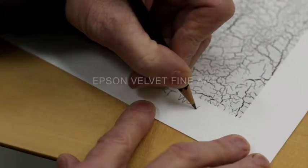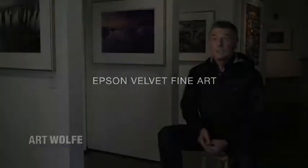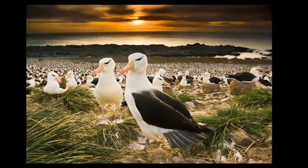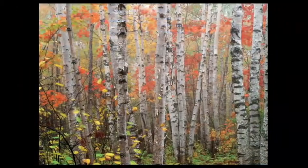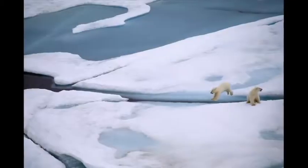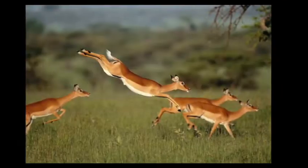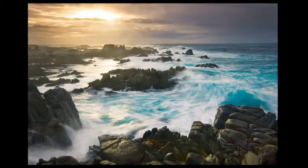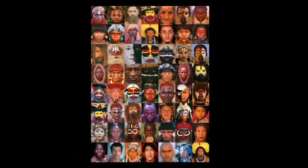I started off 30 years ago, primarily being known as a wildlife and landscape photographer. I'm still photographing nature, but certainly as an artist and a photographer, I will always have tried to push myself in all sorts of different directions. Probably 15 years ago, I started photographing cultures. And that really has been a ticket to remote areas around the world from which I photograph wildlife and landscapes, remote cultures, urban settings. I love all of it.